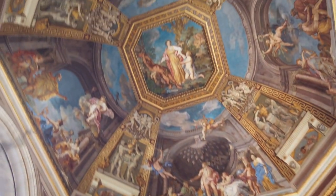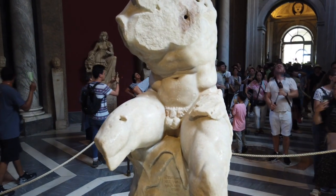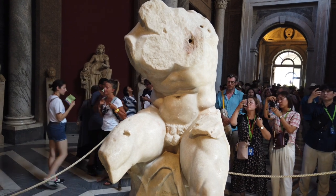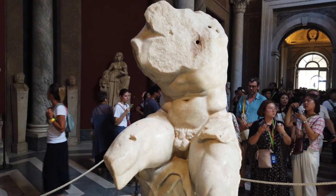In any case, it is not important to know who he was. It's important to pay attention to the details. I mean, it's one piece of stone. And look at the way the muscles are carved. Can you see the torsion of the body, the twist of the body? Okay? Very beautiful and important because Michelangelo's art is based on that statue.